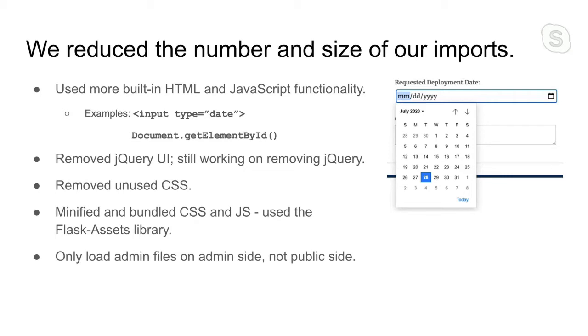You don't have to do everything you used to have to do. So jQuery, for most applications, is kind of overkill at this point. And it's such a big library, we don't want to have to import it. So we started doing that. We're not done replacing jQuery yet, but we've made great progress. We also started removing as much unused CSS as possible. We don't want to be importing a big file that we're only using a third of.